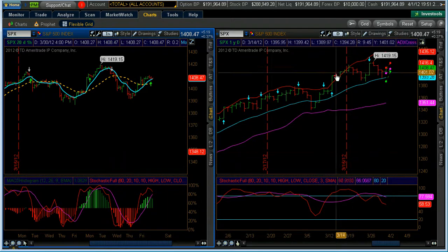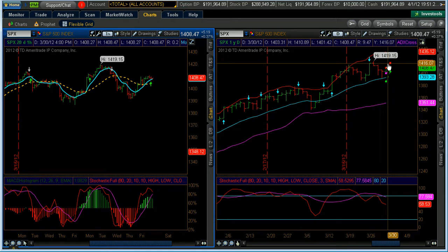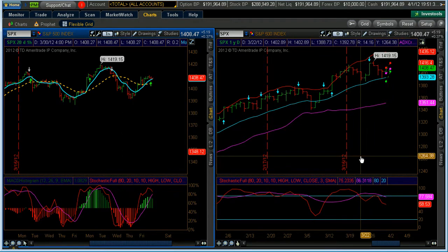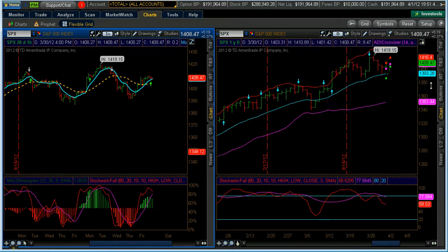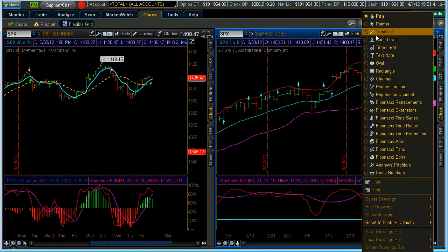You can see there's also a head and shoulders pattern. Now, could it come up to 1416? What was our high? 1419. Anything is absolutely possible. It's a holiday week, light volume. But then again, everybody's expecting that, so I'm just going to say what the chart says.